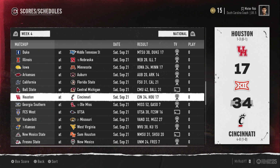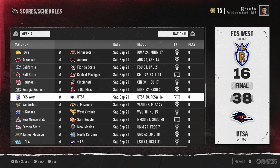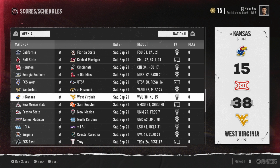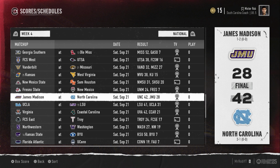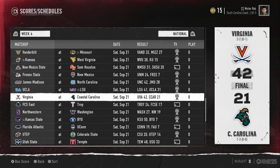Cincinnati stays undefeated against Houston in the Big 12. Ole Miss knocks off Georgia Southern. That is the next team we will face, by the way. We saw Vandy get the win. West Virginia knocks off Kansas, the first loss for the Jayhawks this season. And then we go down. New Mexico knocks off Fresno State. North Carolina bounces back with a win over James Madison. LSU survives UCLA. The Chanticleers lose at home to Virginia.